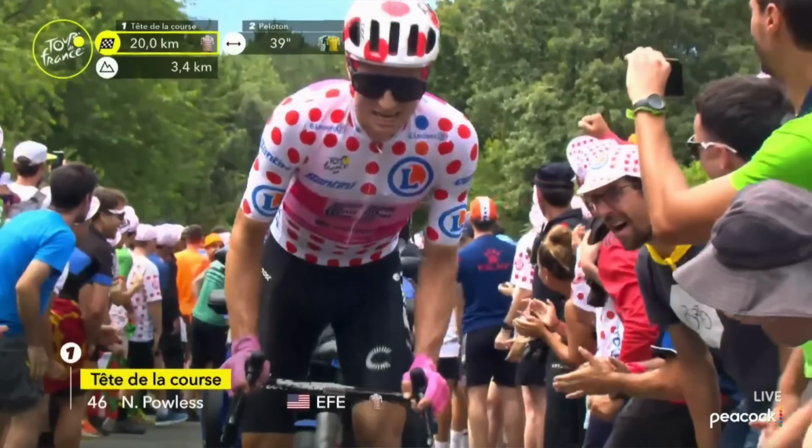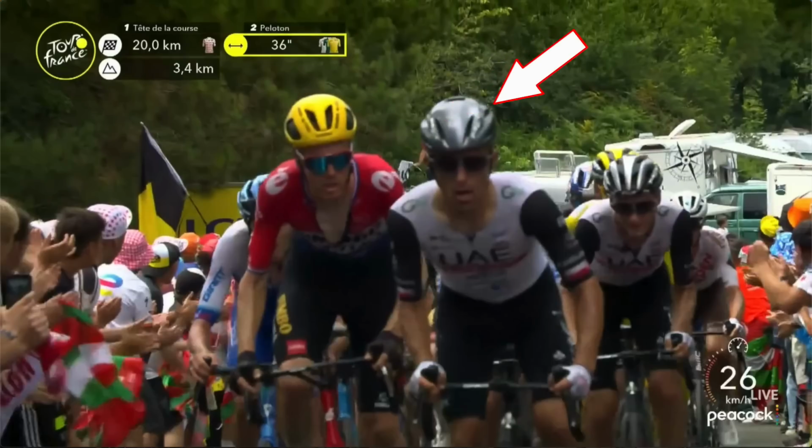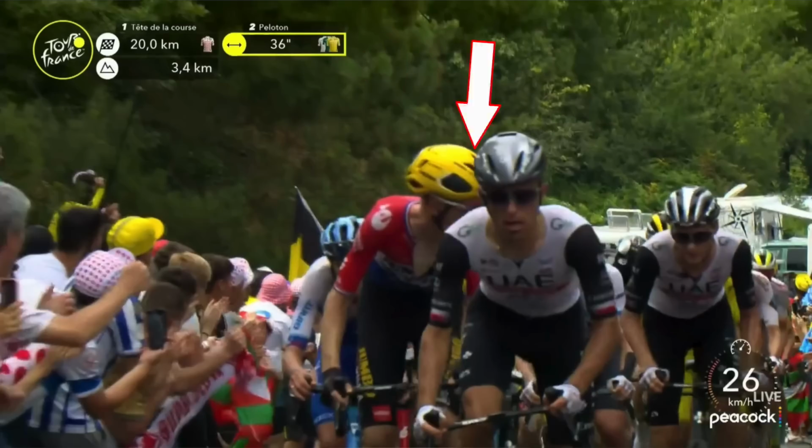Up front, Nielsen Palace's gap is getting down to about 30 seconds. And then once we pass the Sanctuary, the climb starts going proper hard with about 3.7 kilometers to go. Nielsen Palace, you know he's going to get caught, because just as Jumbo-Visma's Dylan Van Barle got on the front, guess what? Rafael Majka wanted to drill it instead. So we see Dylan Van Barle look over, pull hard right, and Rafael Majka's drilling it on the front.